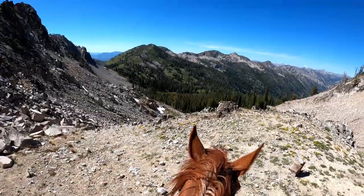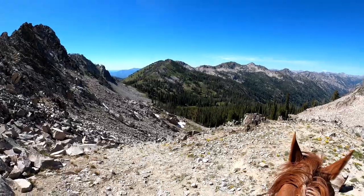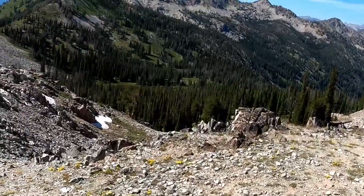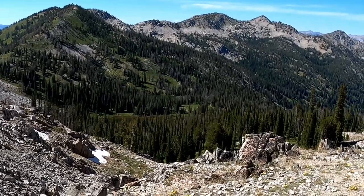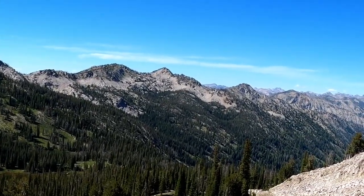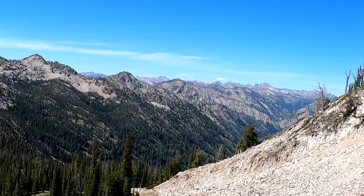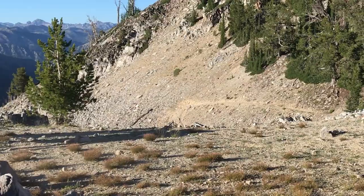There's the first look at our lakes right there. We'll spend our first night right down there at that lake. And then over there in that draw, there's another lake we'll spend at. And then if we're lucky, we'll go to the next hollow over there and another lake over there. That one's got a lot of fish in it.